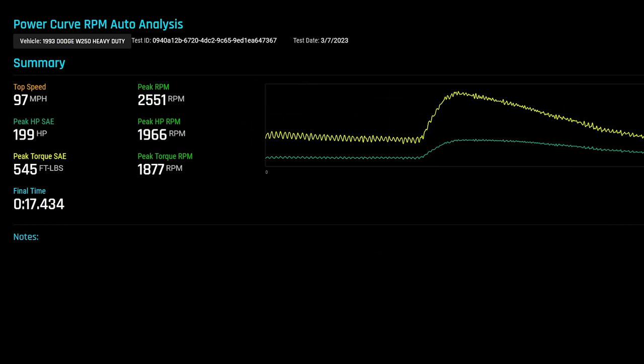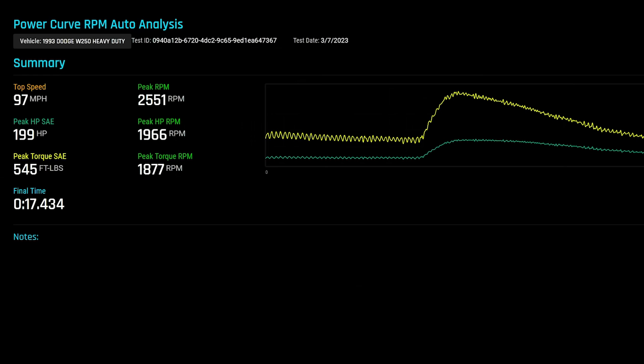All right, so with just the injectors in the fuel pin, we hit 199 horsepower to the tire. So we picked up just shy of 60 horsepower, actually 59 horsepower. Torque went to 545. Remember, we were at 387 on the torque, so we're around a 170, 175 torque gain. We've got our work cut out for us.